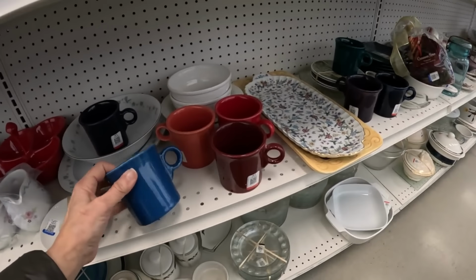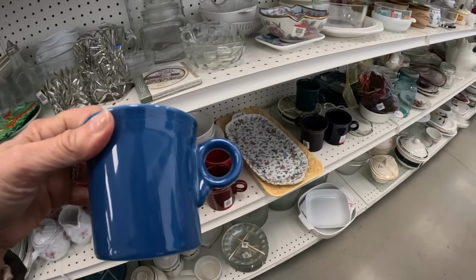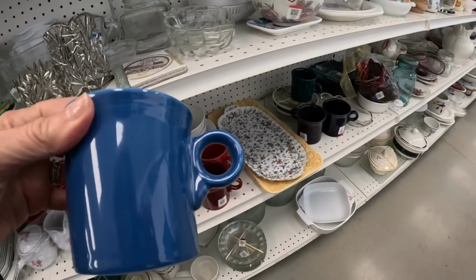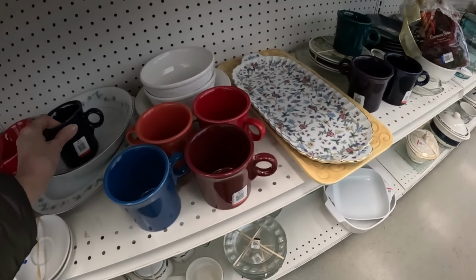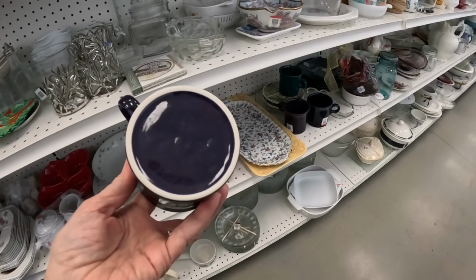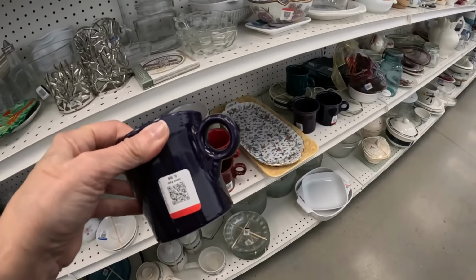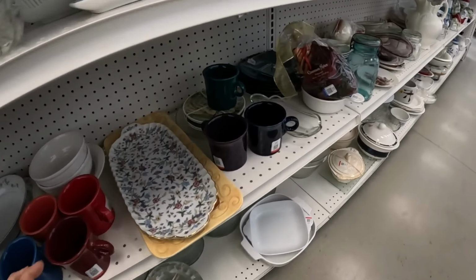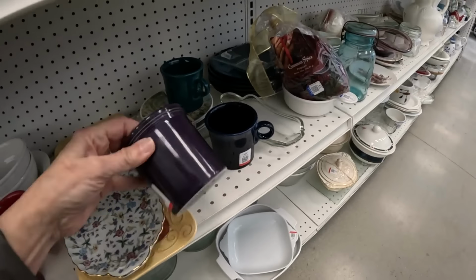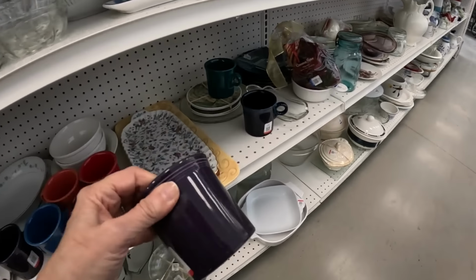Spotting some Fiesta ware mugs. Fiesta USA. These have the ring handle rather than the D-shaped handle. We've got another one back here in purple. Oh, they are lovely. So these are the more modern ones. I think they're more common. I'm pretty sure I have my knowledge right about that. Two more over here in blue. Oh, three more turquoise. I can see why Fiesta is popular. The colors are beautiful when they're vibrant.